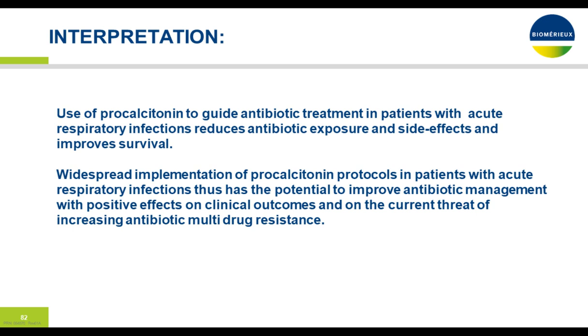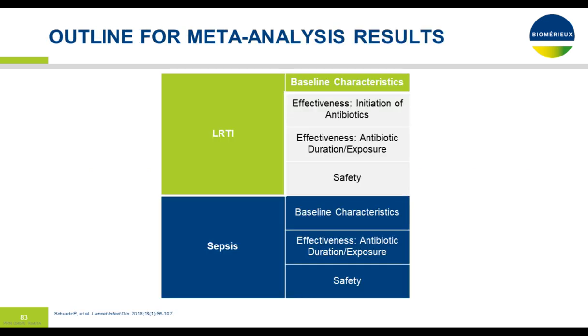So the use of procalcitonin-guided antibiotic treatment in patients with acute respiratory infections reduces antibiotic exposure and side effects and improves survival. Widespread implementation of procalcitonin protocols in patients with acute respiratory infections has the potential to improve antibiotic management, with positive effects on clinical outcomes and on the current threat of increasing antibiotic multi-drug resistance. So when you review the data here, looking at baseline characteristics, effectiveness for initiation, effectiveness in antibiotic duration and exposure, and the safety, there was a common theme.